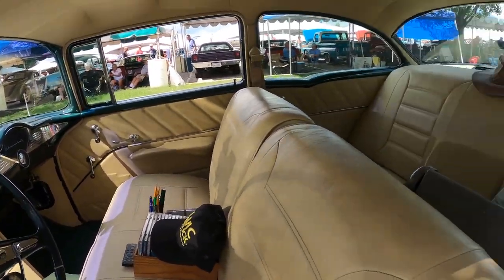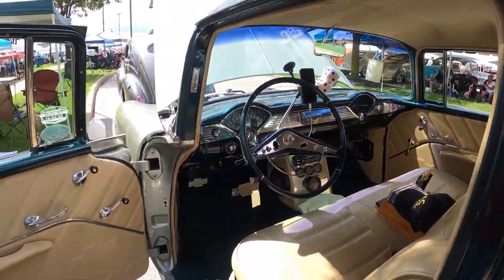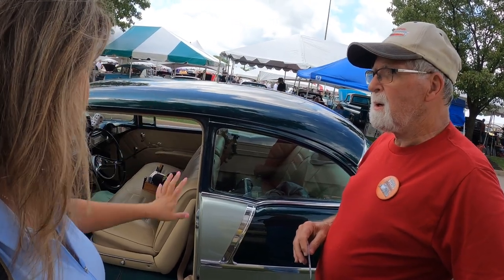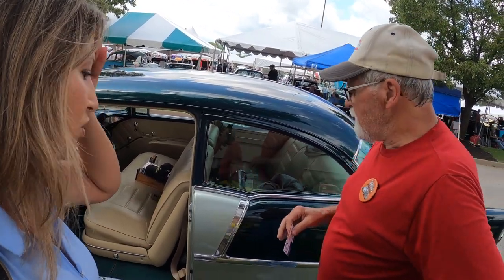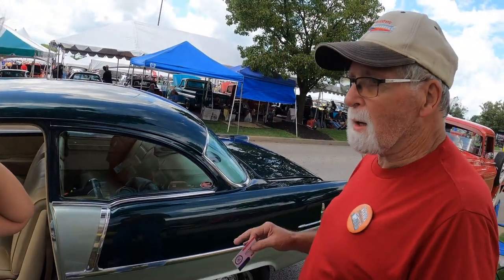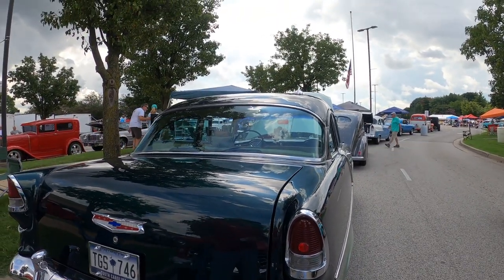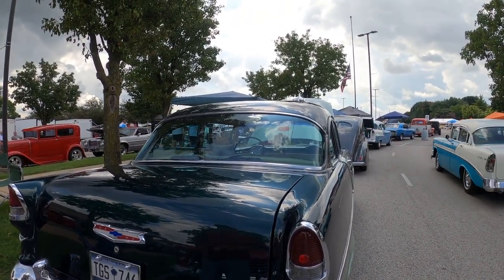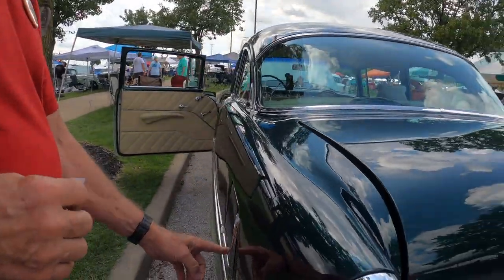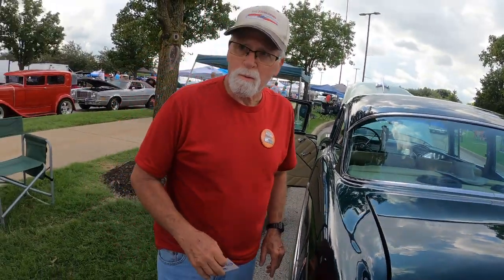That's beautiful. And what color is that? It's a green and a lime green. What would you call it? I call it a two-tone green. They're pearl metallic. That's beautiful. Now, with the 55s, where did you fill up? Oh, yeah. Okay, but originally that wasn't there. That is original.